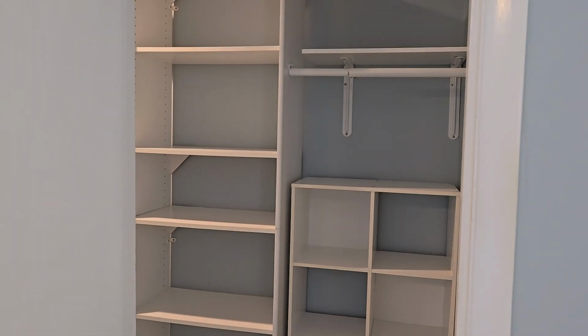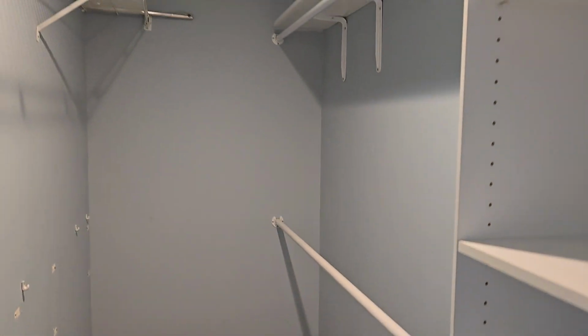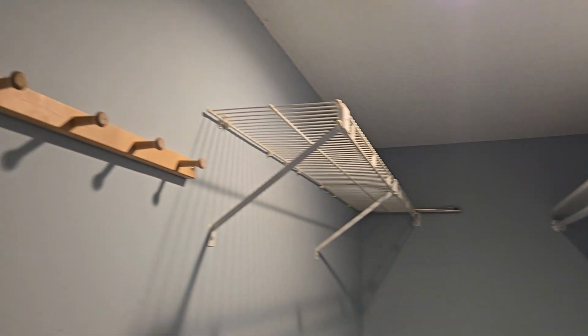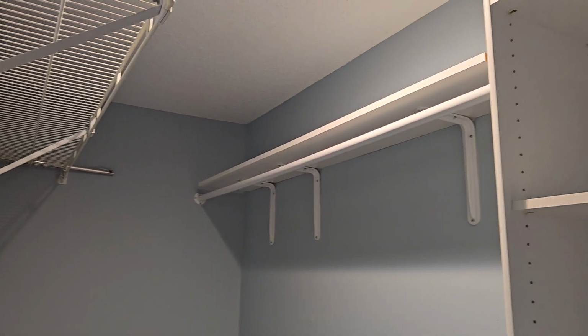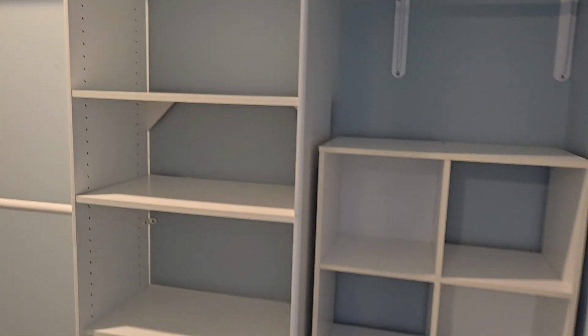But I did want to show you guys this closet. The door may be deceiving, but you have such phenomenal space in this primary closet. I mean, check this out. So you get both wooden hangers, wire shelving, and wooden shelving. So it's just a mise en place of everything. We love it. So plenty of storage down here in this 1st floor primary.